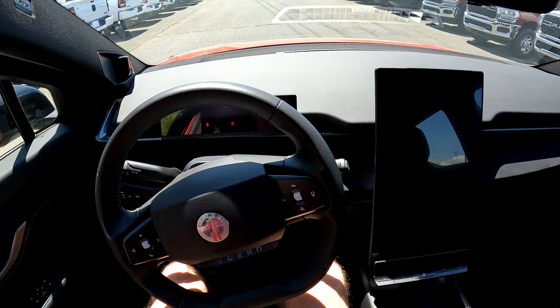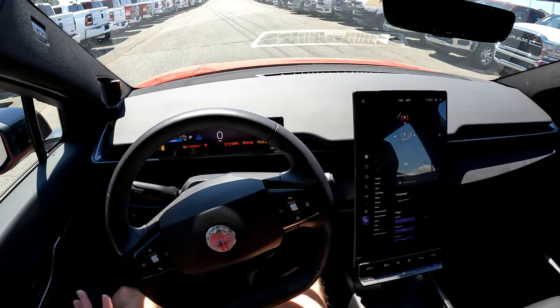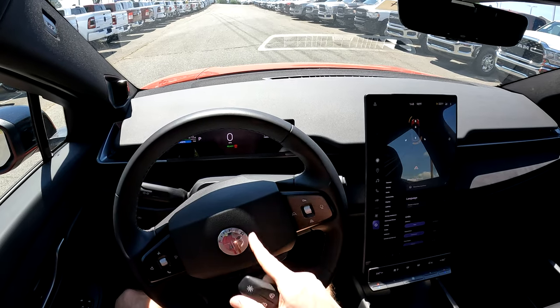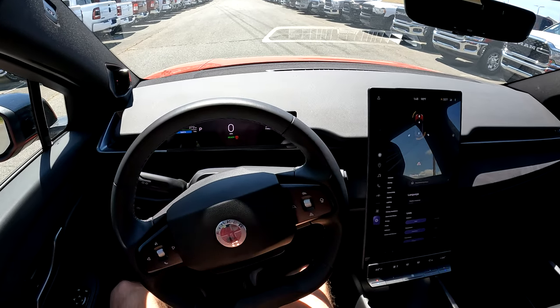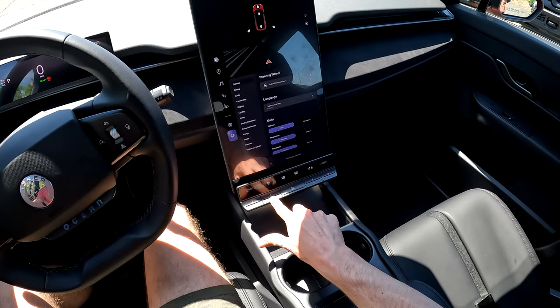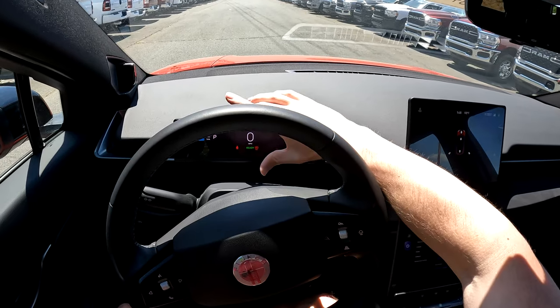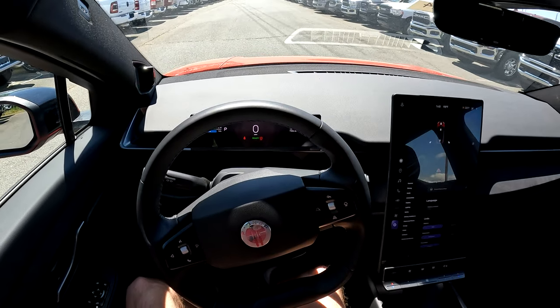So in order to start this thing up, all you gotta do is hold down the brake. You don't press the start button. And it says ready right in your little gauge cluster here, which happens to be this small little screen right here, but it gives you all of the necessary details.